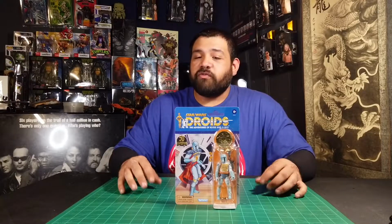I've got to find some of the Black Series stuff. But I feel like I'm having myself a really good Boba Fett collection going on right now, out of circumstance, just finding all these Boba Fetts. I'm thinking about making a Boba Fett shelf or something like that. Something to display all the different Boba Fetts that I've picked up over the years.